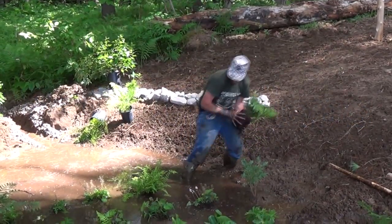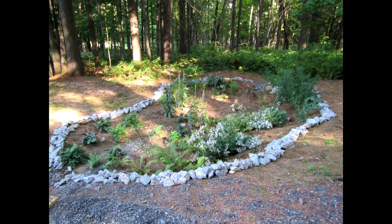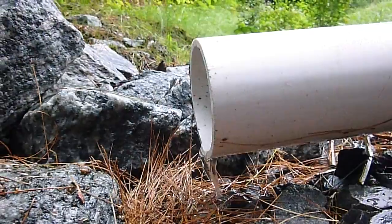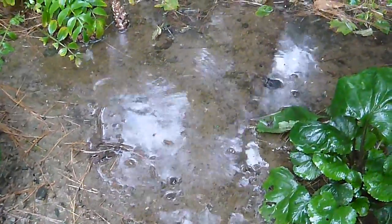Rain gardens are landscape depressions that capture and absorb stormwater from impermeable surfaces. Water is diverted from the district roof through an underground pipe into the rain garden. The rain garden infiltrates stormwater, and plants and soil remove pollutants.